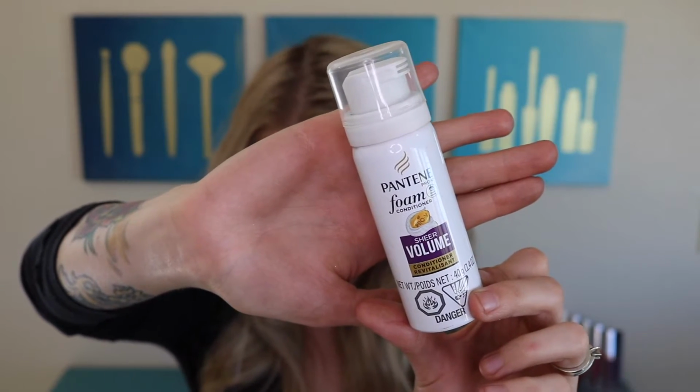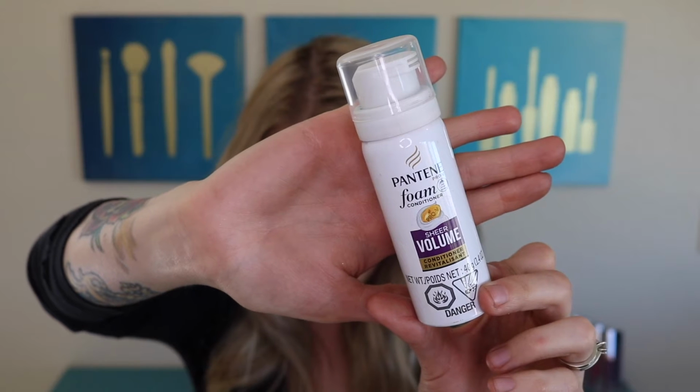It can be kind of hard testing out different dry shampoos because they are very large, and then if you find out you don't like it, you're kind of stuck with it. I have been in dire need of a good new dry shampoo, so I'm super excited I got this one in there. Next up, I have the Pantene Foam Conditioner.